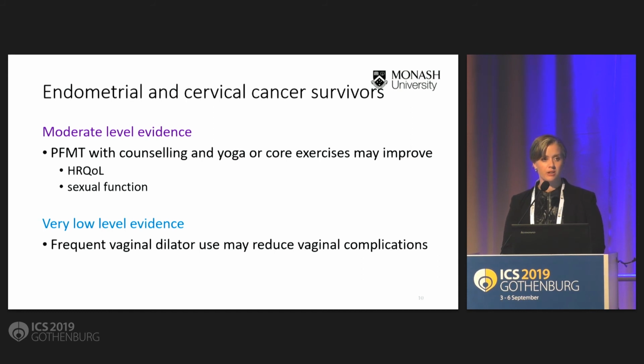Yeah, the sexual function outcome measures were usually the Female Sexual Function Index, which was the most common outcome measure. So that does include other factors such as arousal and anorgasmia and those aspects of sexual function. So we can't just pull out dyspareunia from that. That's correct. What was the first part of the question?